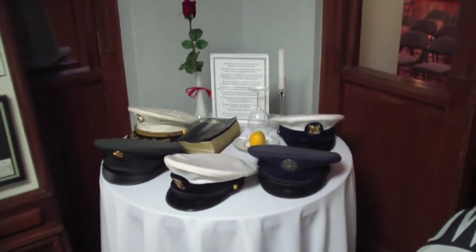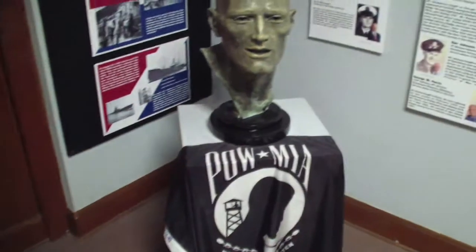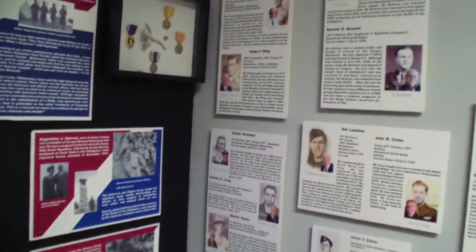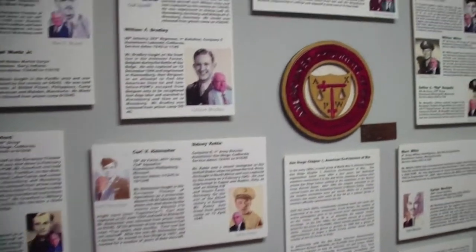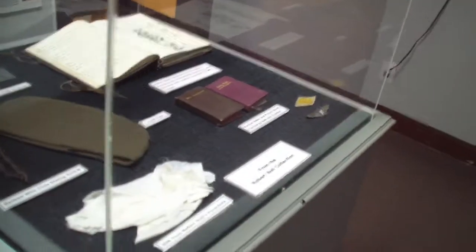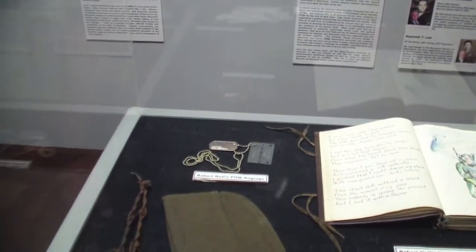In this room, it's dedicated to prisoners of war and folks that are MIA. And I'll show you around here. This wall is dedicated to folks that were prisoners of war. From the Robert Noel collection, his field cap, his New Testament sketchbook, his dog tags.